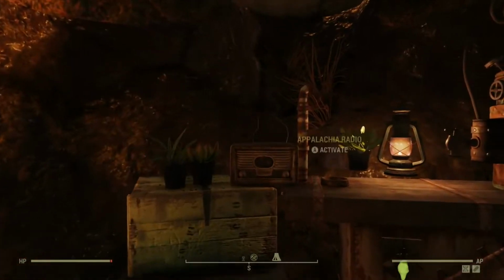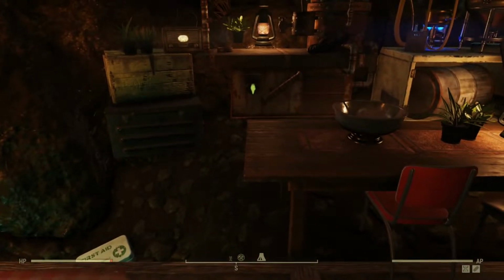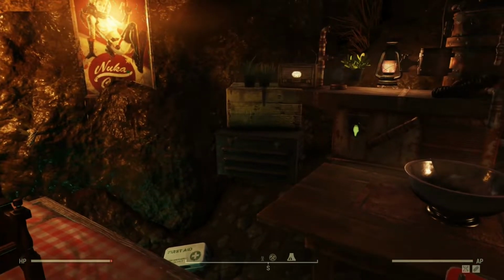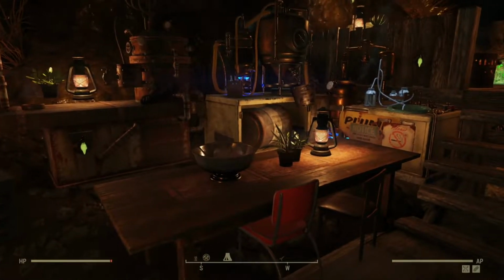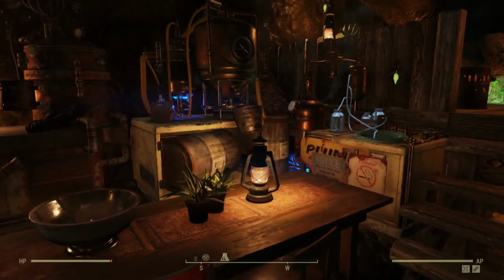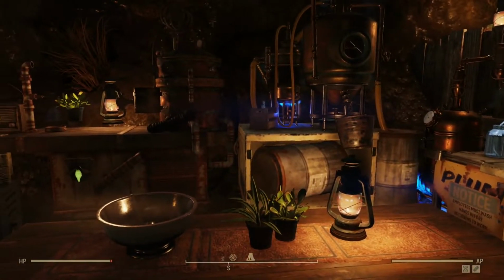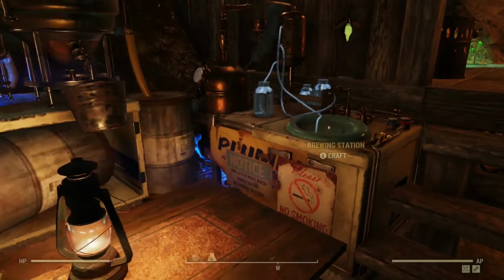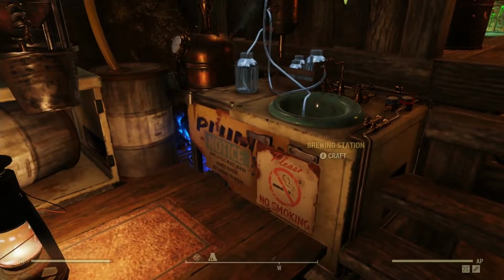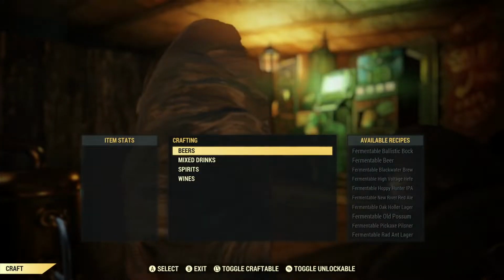I'm gonna turn on the radio now. Turn it off so there won't be any sound in the video because of YouTube, you know. But at least we have that little light, which is beautiful, right? Here I managed to place down all of the workbenches, the brewing station and fermenter and chemistry station, and you can actually use all of them. Yes, indeed. So if I press craft now, I just jump up on the table, you see, and now I can brew my beers.